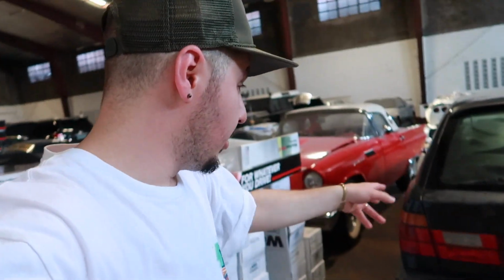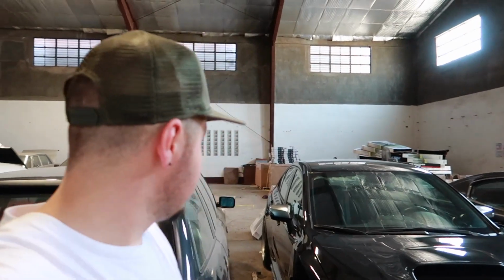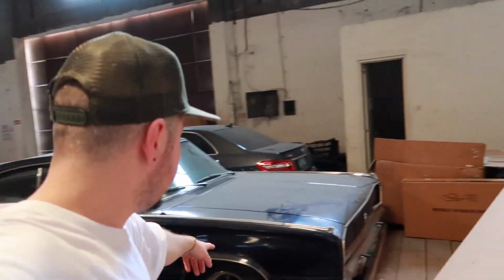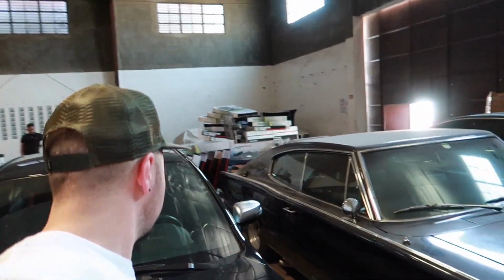E34, now that's rare here in the Philippines. Anything realistically BMW related is rare here, but an E34 wagon is the only one I've seen. The only wagon I've seen here. STI, obviously Subaru, Subi. That's actually for sale right now, so if anybody's interested, give the guys at Car Porn Racing a shout. Then you got this old Dodge, is that a Dodge? Yeah, Dodge Charger, sick. The guys here are just absolutely killing it.